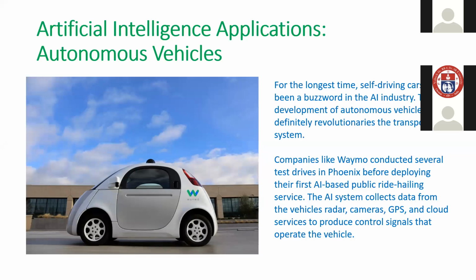The development of autonomous vehicles will definitely revolutionize transport systems. There are companies like Waymo, as you can see in the picture. Waymo conducted several test drives in Phoenix before developing their first AI-based public ride-hailing service. It is an autonomous vehicle, everything is automatic, and there are a lot of sensors.